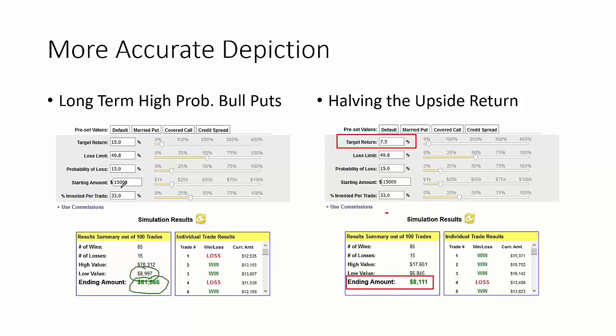That's significant, though, isn't it? That's about a 33% decrease on the starting value of $15,000. We lost about $6,000. That will happen with the leveraged spread positions. It's the nature of spread trading.